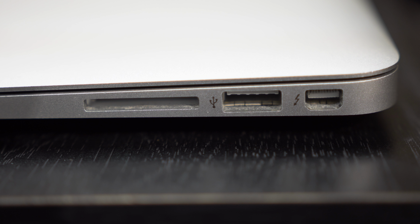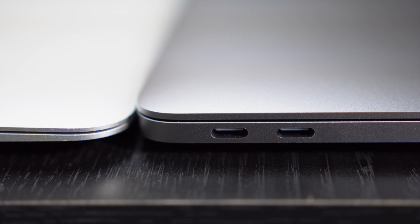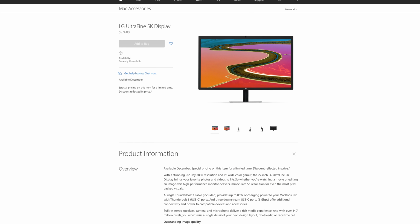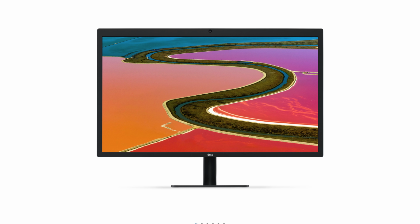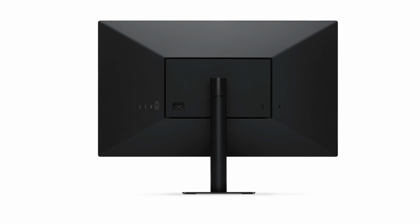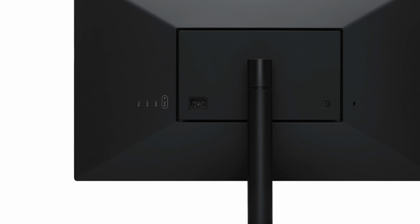SD card reader. The base 2016 13-inch MacBook Pro comes with two really powerful Thunderbolt 3 ports that you can do almost anything with. Each port can daisy chain multiple Thunderbolt devices and be adaptable to almost any connection, including charging. If you like to use your laptop with an external display, a monitor like the LG Apple is offering can charge your MacBook at the same time as sending a display signal, and provide 3 additional USB-C ports for accessories with just a single cable going to your MacBook.